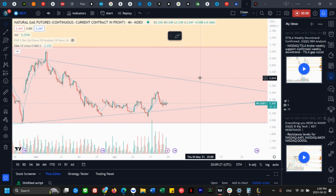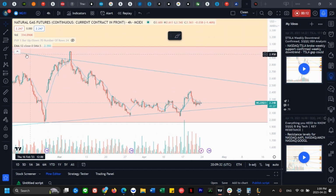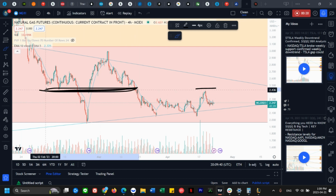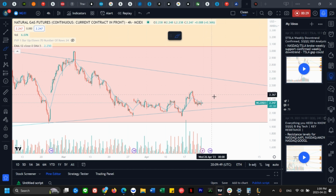And I was talking about how we had a 4 hour trend change, and that will likely hit roughly the 2.5 area back. You can see all this zone down here at support zone, and we got really close to it, and bears decided to take over. And right now we are back into a 4 hour neutral trend.